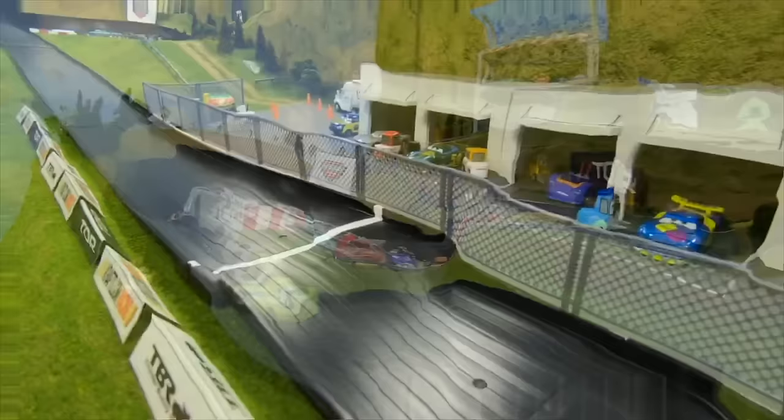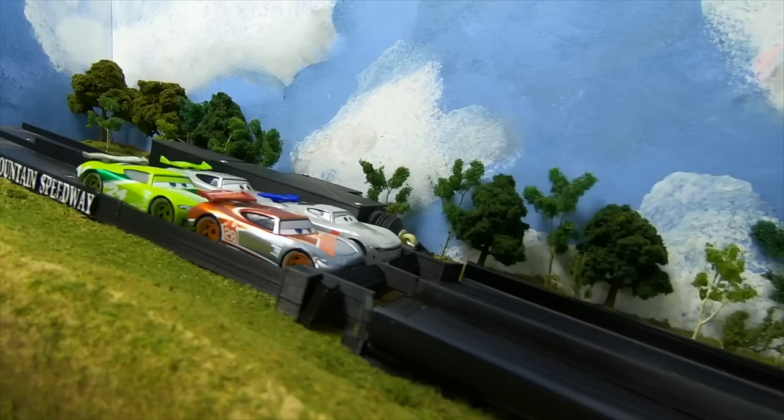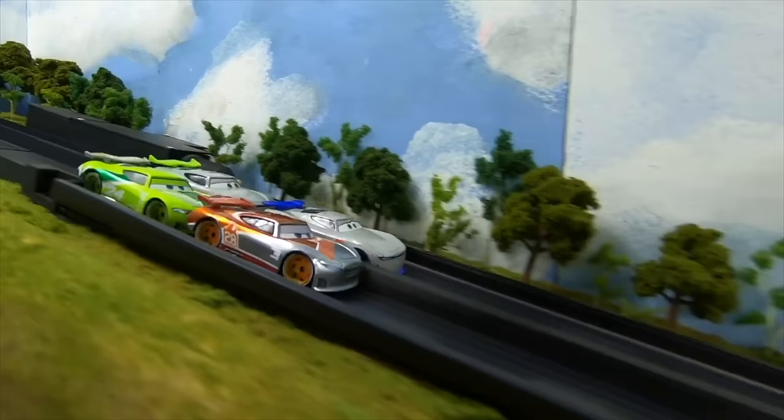So after two heats, Jay and Race Lot tied with 7 points apiece. But Jay does have the tiebreaker right now with the faster time. Ronald sitting in third place with 6 points, and Tim Treadless back in fourth with 2 points. The drivers are ready to go for Heat 3. It's Treadless and Jay in row one. Race Lot, Ronald, row two.